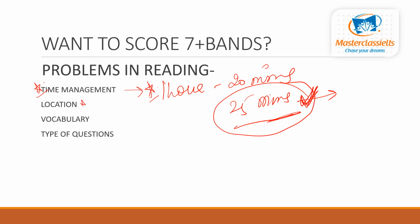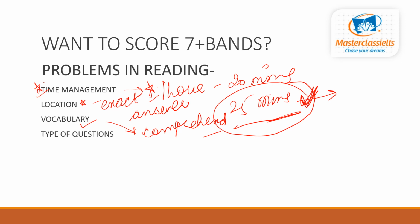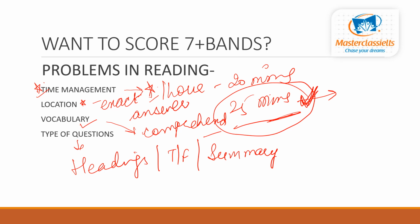The second problem is the location. I find the location, but the exact answer is missing. And the third one is the vocabulary. I am unable to solve the vocabulary part, means I cannot comprehend my reading part, means I cannot understand the meaning of the reading. And the last one is the type of questions, that is, headings may problem hai ma'am. We have problems in true false, we have problems in summary. There are so many questions which are difficult, which are problematic for all the students.